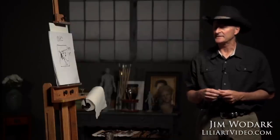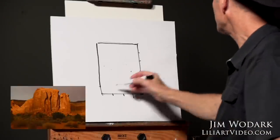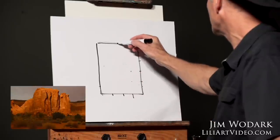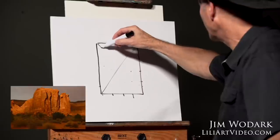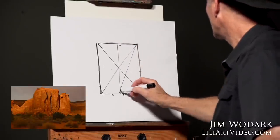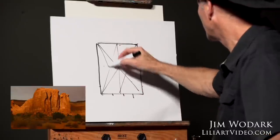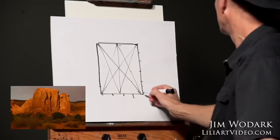So now we're going to do a demonstration. I'm going to paint this Monument Valley scene, and I'll show you how I do that. So let's get started. So I'm going to use the anatomy of a rectangle design idea to compose my thumbnail here, although my thumb's not quite that big.